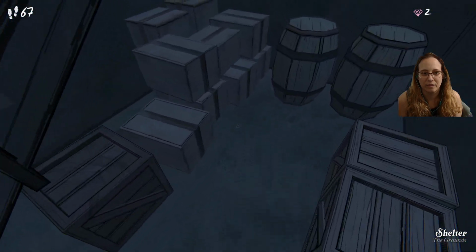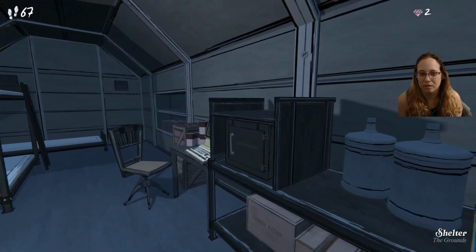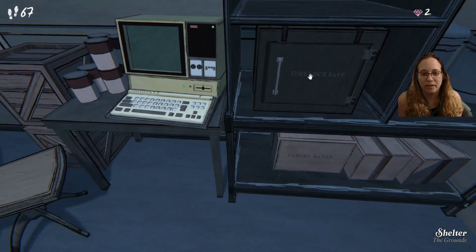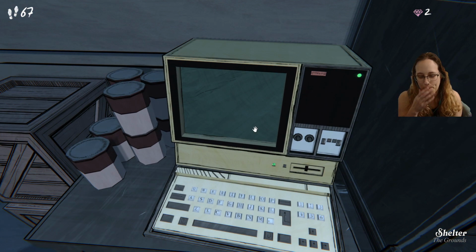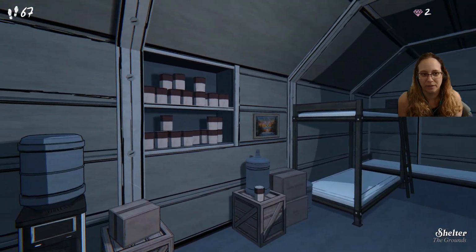What's back in here? Nothing of importance. Time lock safe. Oh, that's right. Okay. How do we set the time lock safe? Is it this computer? But I don't know what time it is right now. Okay.